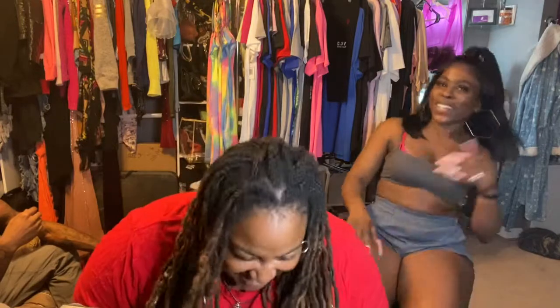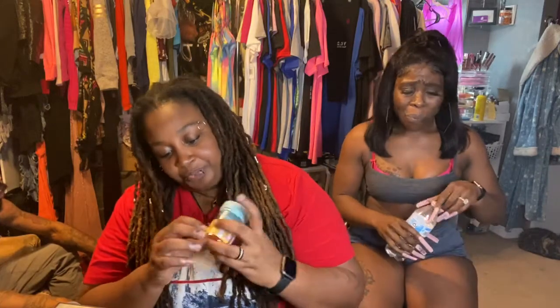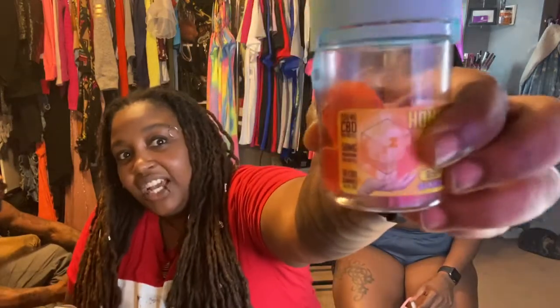Here goes. Let's see what it tastes like. It tastes like peach. It does. Sweet. It definitely tastes like peach. It has a bad aftertaste. I'm not here for the aftertaste. When I bit into it, I could taste a little bit of the melatonin. They got that on the bottle, which means we gonna be asleep.